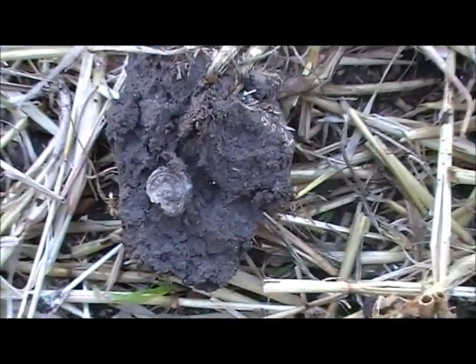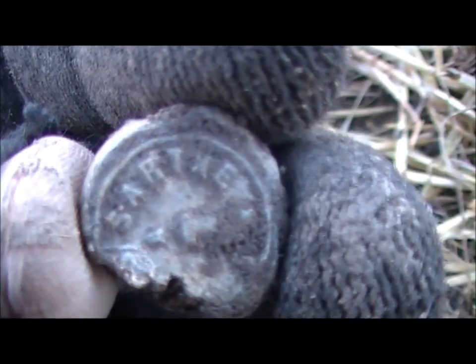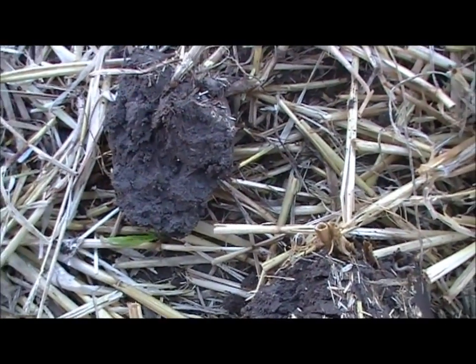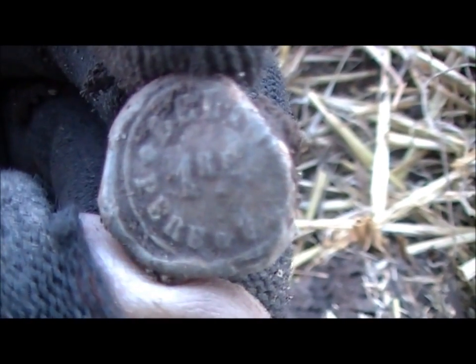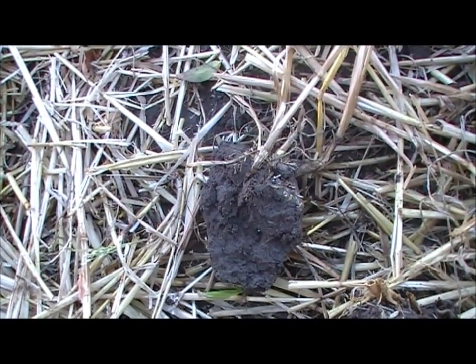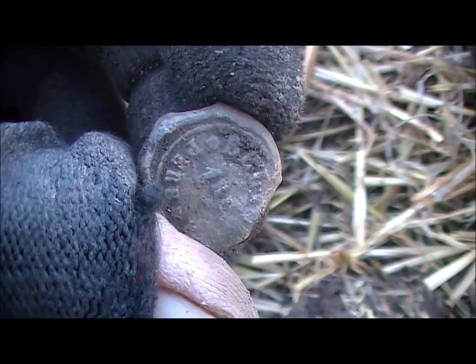Stuck the hole. There it is there. Nice seal. Red bag seal. Not sure what's on it. A little clean. Got back to us on that. Cheers.